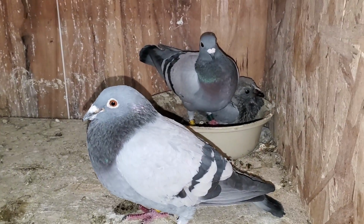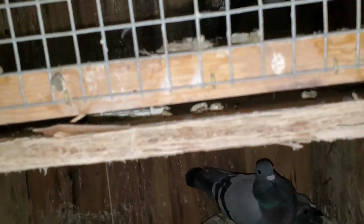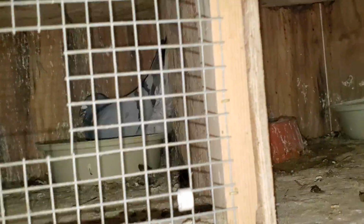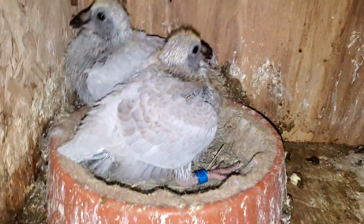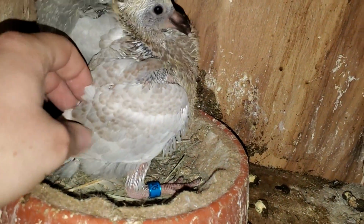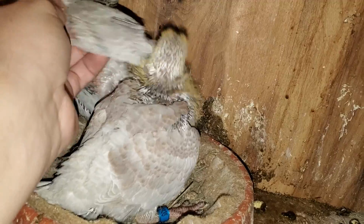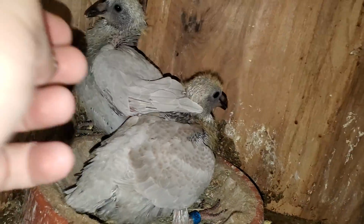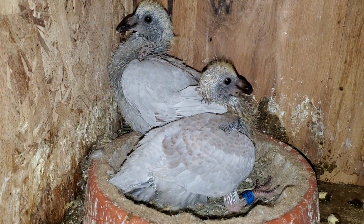These still haven't laid, so I'll get their stuff ready. But let's take a look at these guys. So this one looks like it's gonna be kind of a check. Well, this one looks like it's probably gonna be a red bar. That's my black hen and red check pair.